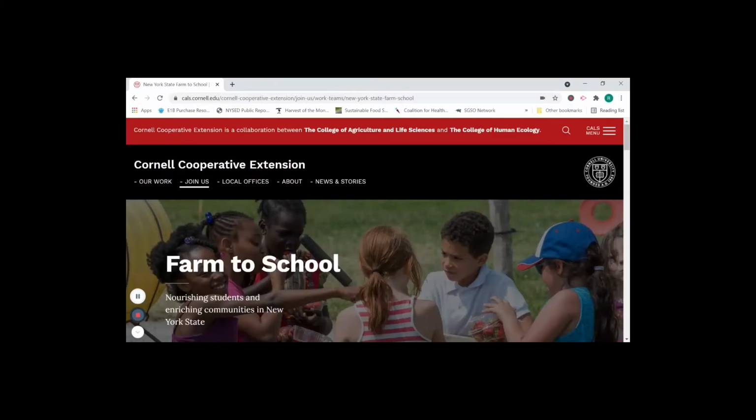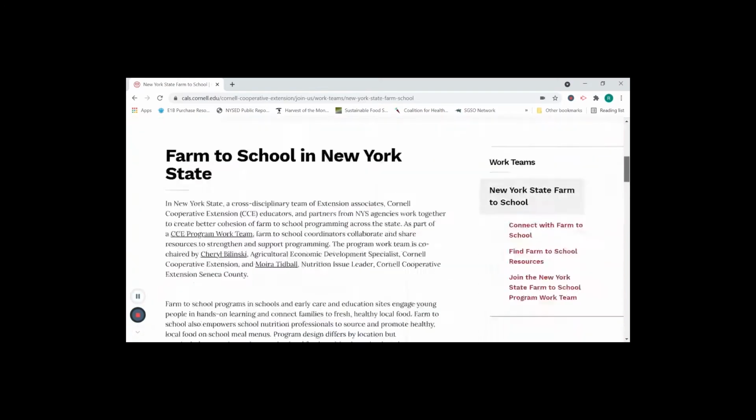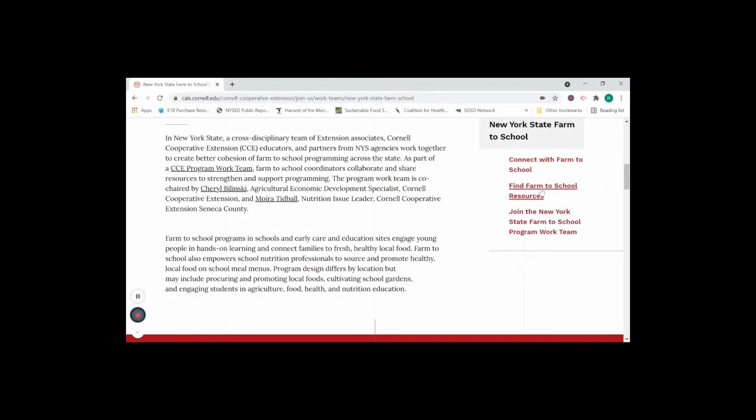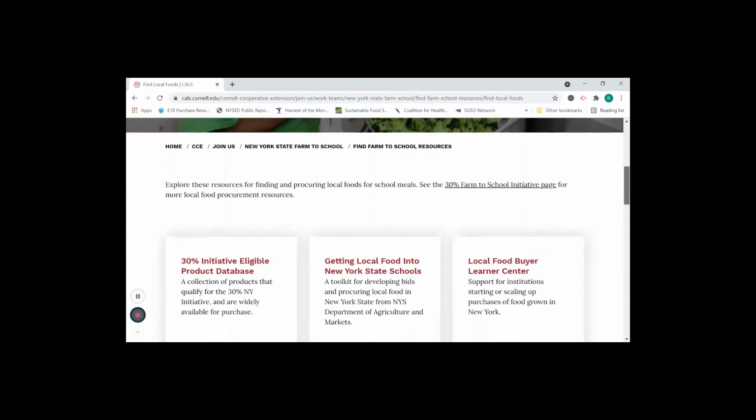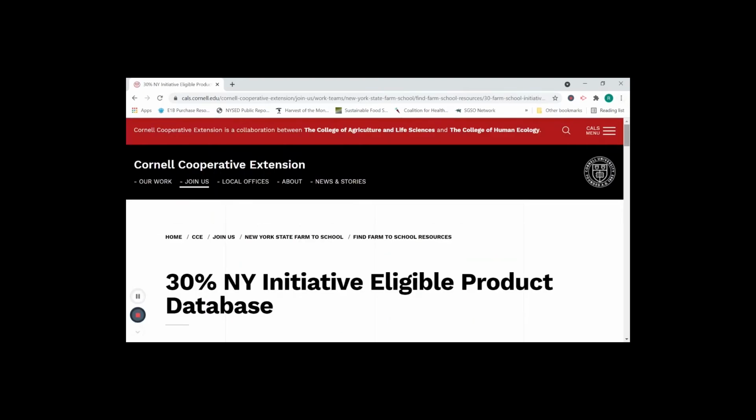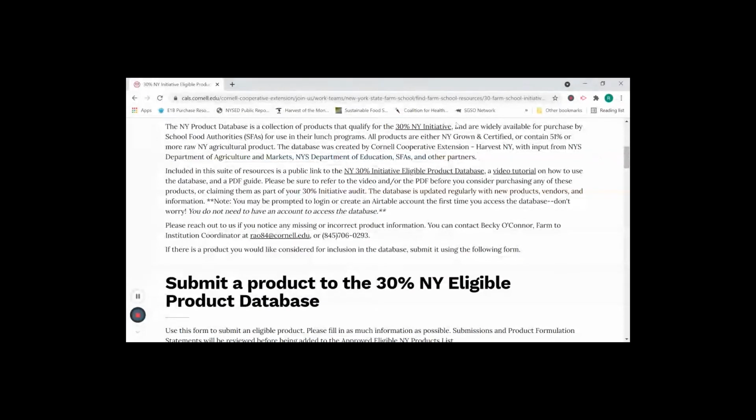The 30% New York Eligible Product Database can most easily be accessed through the Farm to School Program Workteam website. Scroll down to find Farm to School resources. Click Find Local Foods, and select 30% Initiative Eligible Product Database. From here, you can read more information about the database or click this direct link.